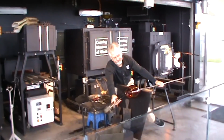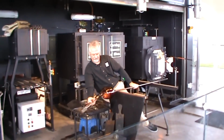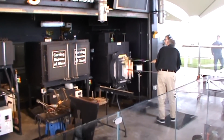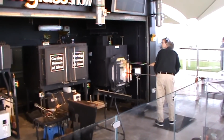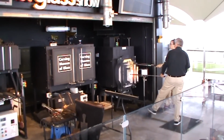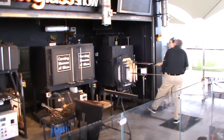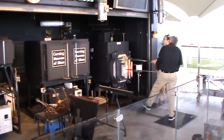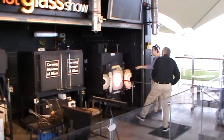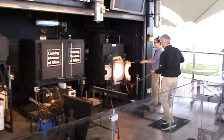So, opening this up a little bit more, building up the temperature. And then you can even use gravity to add a nice effect to the top of this bowl. So this is one time when we'll turn quite rapidly inside the furnace as the glass gets hotter and hotter. All right. Okay. Oh, knock that right off.